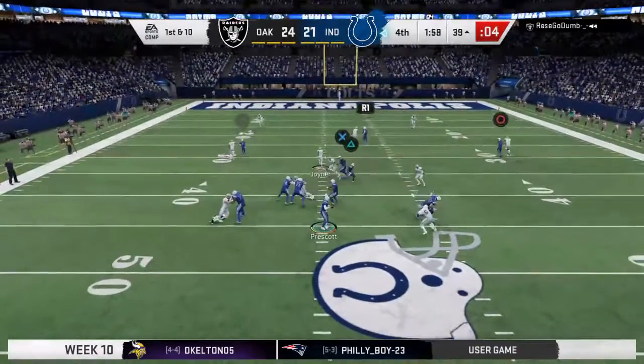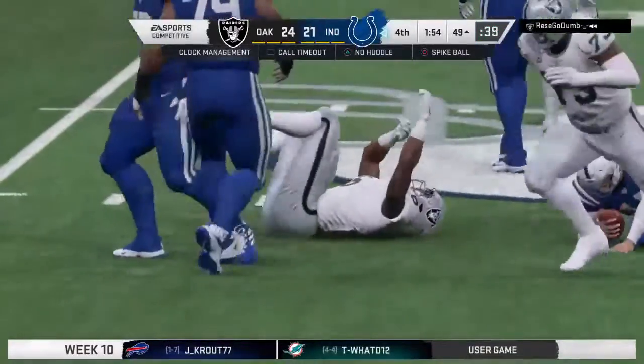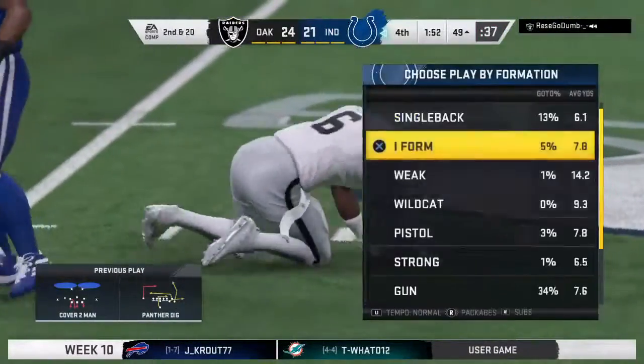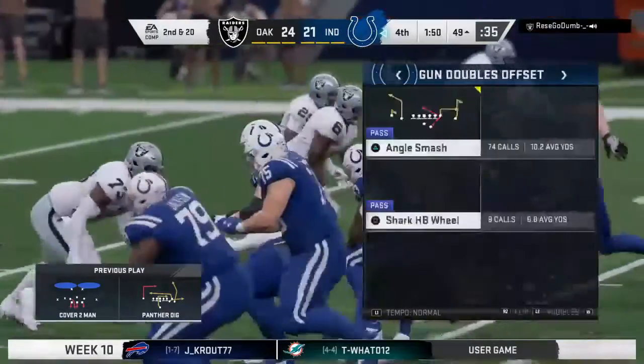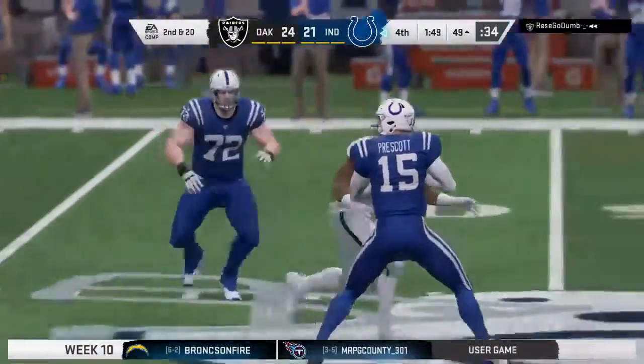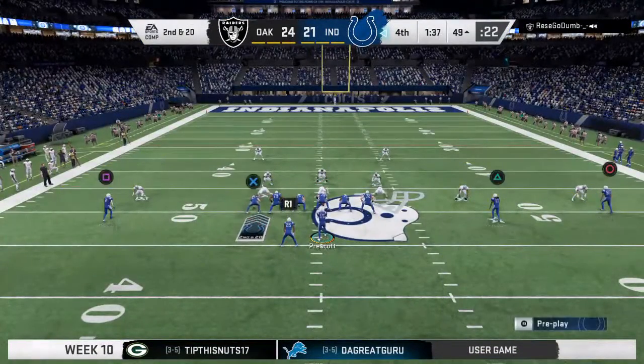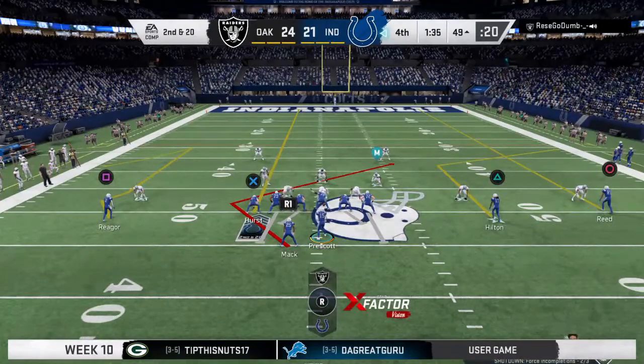On 1st and 10, Prescott, and he can't get a throw off. He's taken down. What a huge play at this point in the game. Clelin Ferrell in there to take him down, and the clock will roll. Pass protection has been a problem all night long as they come up facing second and a bundle.